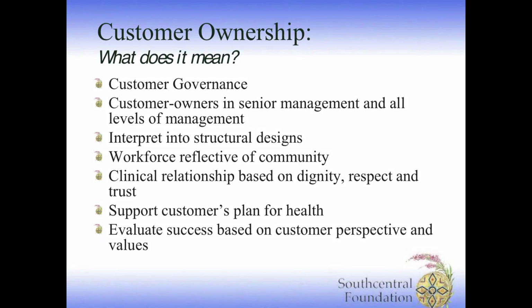So customer ownership, what does that really mean? It means that at every aspect of our system, we have customer owners involved. We want our workforce to be primarily Alaska Native, and about 60% of our workforce is Alaska Native. We want our governance, so our board, to be all Alaska Native. We want our structural designs to reflect the Alaska Native cultures, and we want to evaluate success based on the customer perspective and values. Everything that we do is integrated into our customer ownership.